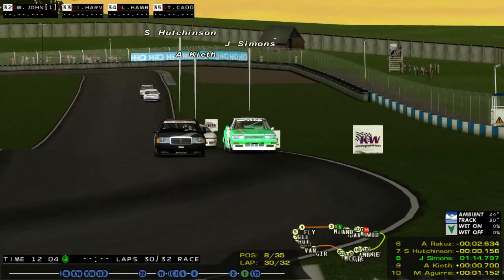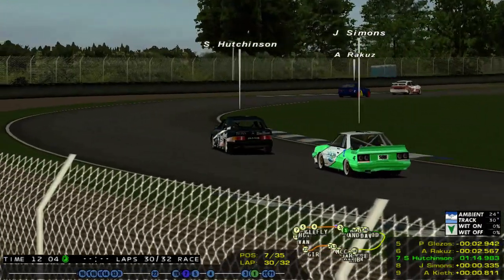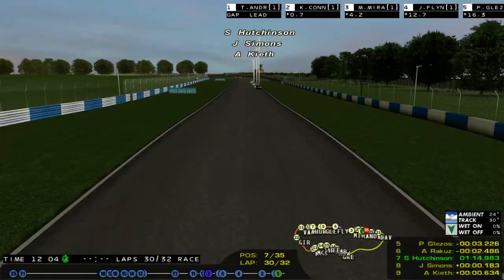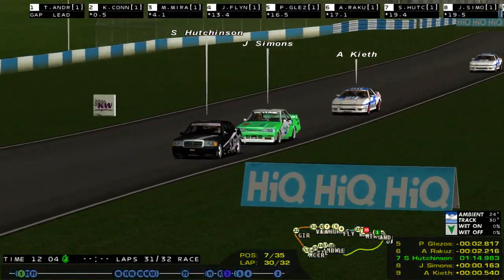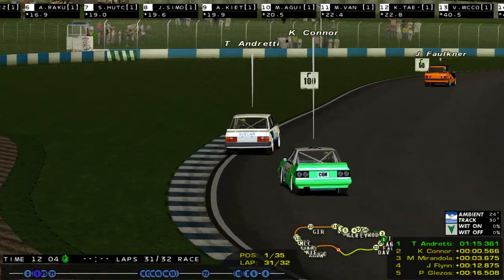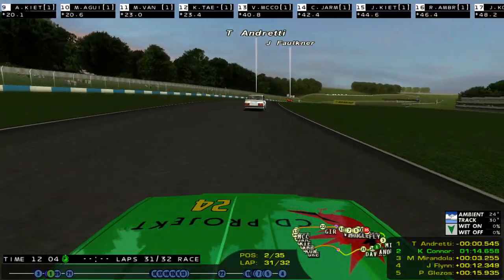As there we go, Hutchinson and Simon still battling. Just actually no, Hutchinson has just passed Simon. Simon's dropping down. I don't know if it's just an issue in the car or something else, but he's just losing pace. Now Andretti has taken the lead from Connor, but I don't think it will be for long, considering the pace of that menacing, beautiful-looking Skyline.